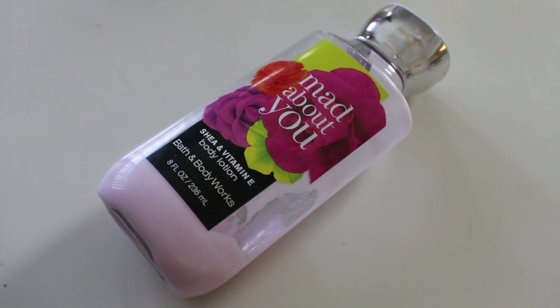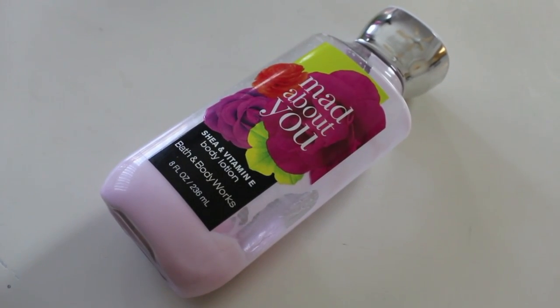So I'm not completely done with this, but I am almost done. I just have this much left. But this is the Bath & Body Works Mad About You Body Lotion. And I actually got this as a gift from my boyfriend's mom. And this just smells so good. It just smells like spring. It's very florally without being like old lady florally, if that makes sense.